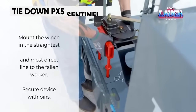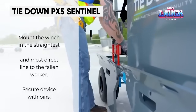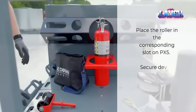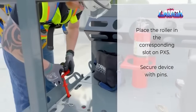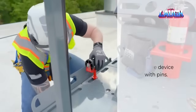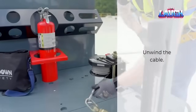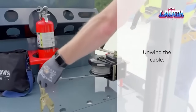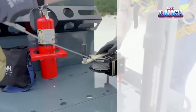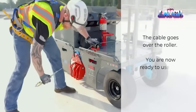It's important to take care of the builder's insurance as well. Tie-down can help with this. It is known as one of the pioneers in mobile fall protection systems and introduces the PX5 Sentinel, a versatile and effective option for backing up to 7 people. The PX5 Sentinel system weighs 1,300 pounds, so it is also suitable for work on rooftops and on forklifts.